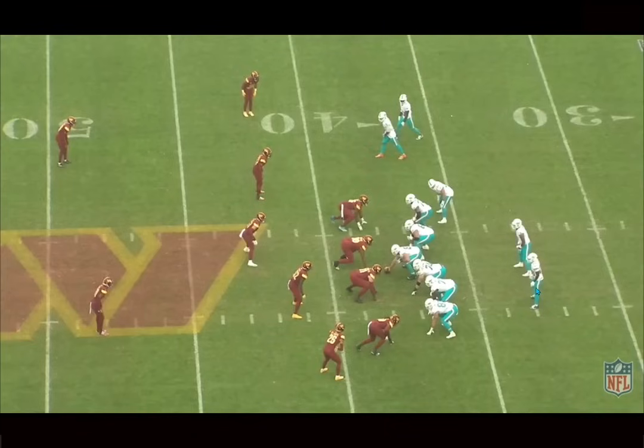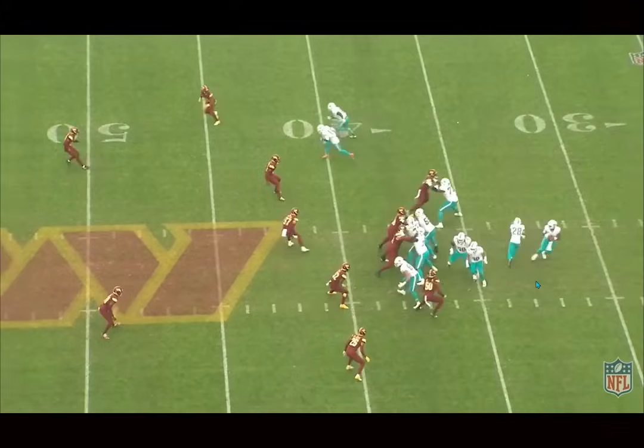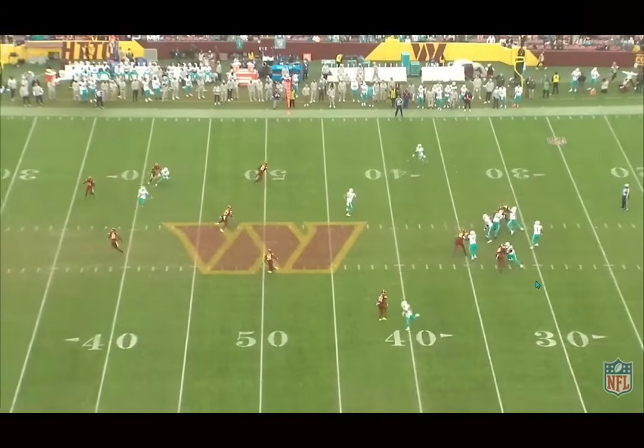We're back, people, and today we're going to film on Achane, Miami Dolphins running back. Finally got to see him back in full action. We haven't seen this in weeks, and I actually really liked his performance from Achane.